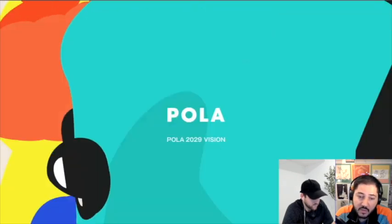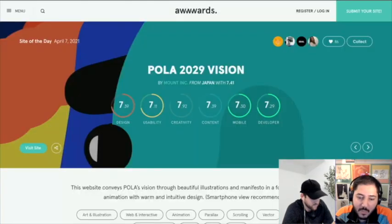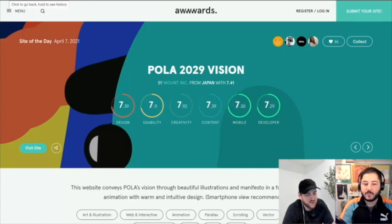Visually, the color is great. The text center aligned kind of is annoying. But again, it's hard to fault the site. Looking back at the scores here, I would have given it higher on creativity. I probably would have given it an 8 on creativity and mid 6s on usability.